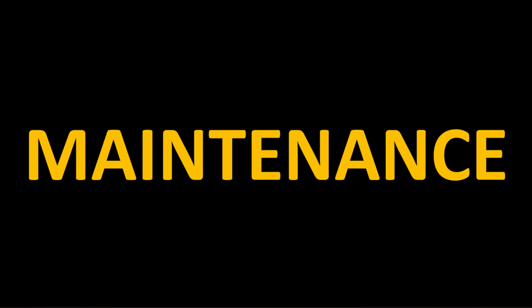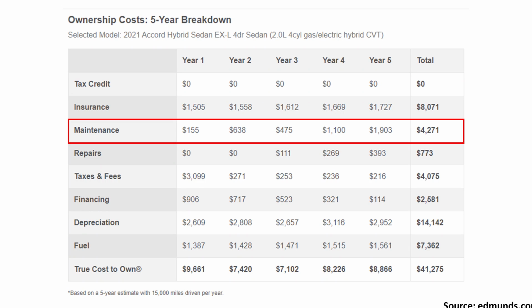Another big important category when it comes to our 5-year cost of ownership is the maintenance cost of these vehicles. I do understand that maintenance costs can vary quite a bit depending on where you take your vehicle for service. For instance, if you do a lot of the maintenance yourself, it'll cost less than if you take it to a dealership. However, in order to calculate this, I found that Edmunds.com has already calculated the maintenance costs for 5 years for the Honda Accord Hybrid. So for our calculation, we're going to go ahead and use their maintenance cost information.